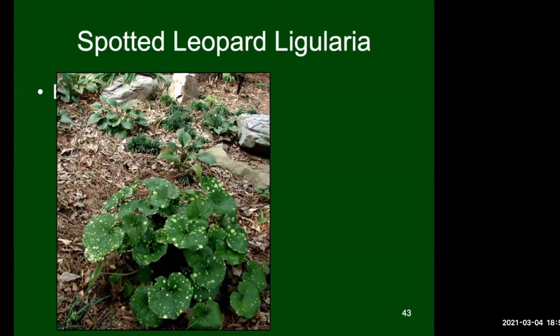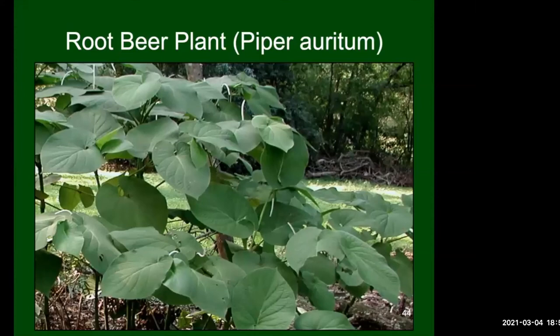Okay, here we go. Angie's favorite. Well, I have a lot. I have many of them, so, you know, bear with me. This is the Piper auritum. It is a root beer plant. If you never had one as a child in somebody's yard who loved you, oh my God.